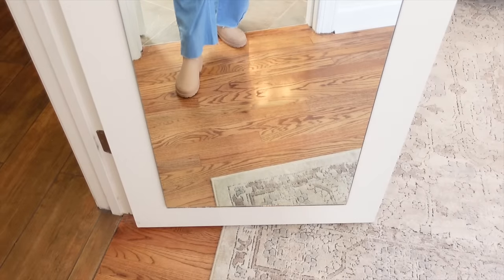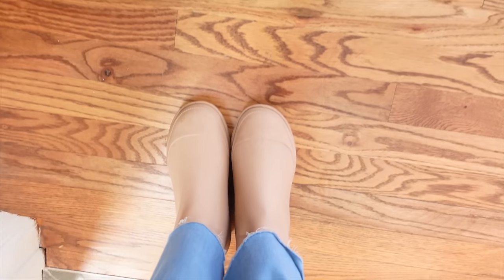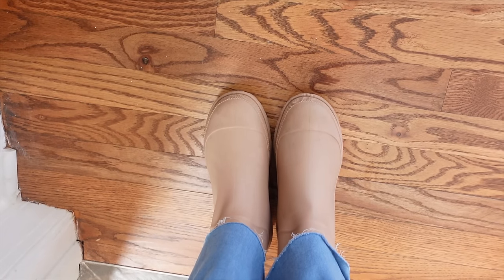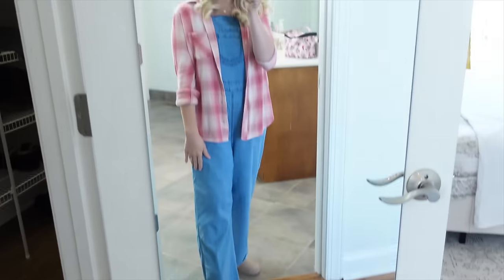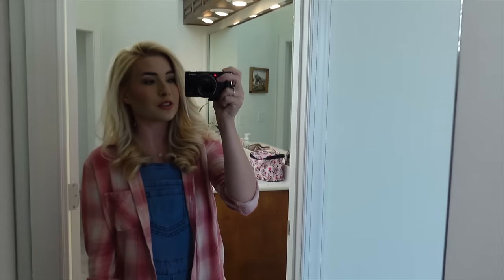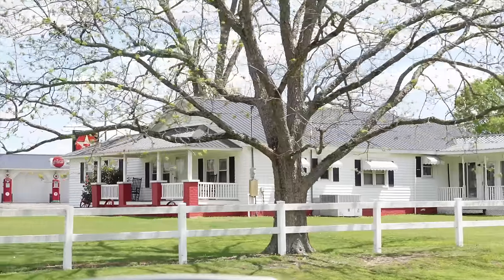And then I just have my rain boots on. These are also from Amazon. They're a little bit dirty because I do wear these out in the garden a lot of times, and I was wearing them out there yesterday, but figured I would wear these to go strawberry picking in. Anyway, the kids are getting ready now and we're gonna head out.